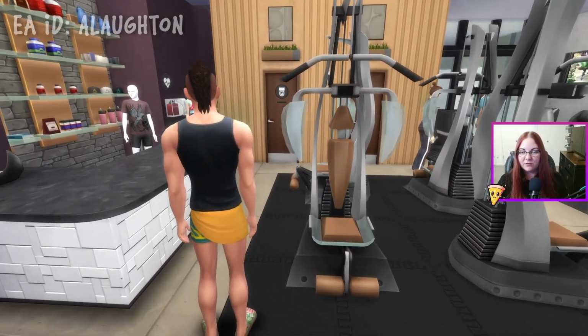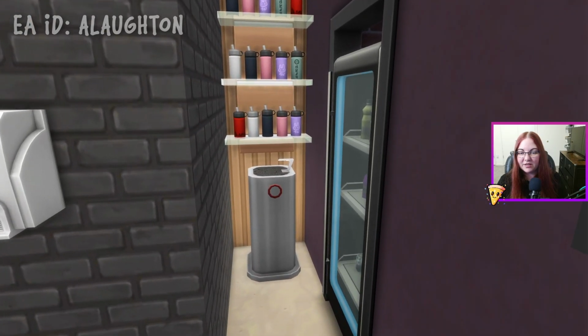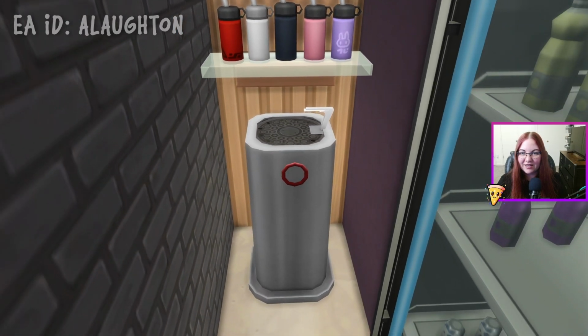Thank you for holding the door for me. Protecting my sniffer. Okay, so over here we have a sanitizer. Very important. Back here you have, look at, you did not make a freaking drinking fountain. Is that what I'm looking at? Did you make a drinking fountain?